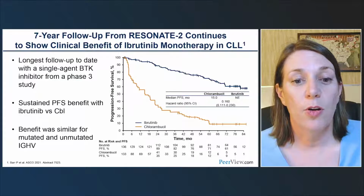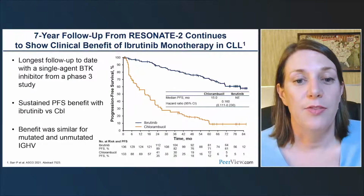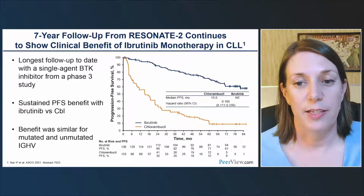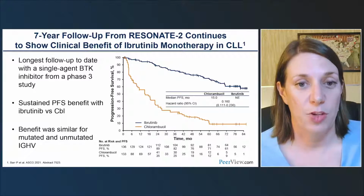Benefit was similar for all risk groups, including mutated and unmutated IGHV. And we've seen at over 6 years of follow-up, about 61% of patients remain in remission after treatment with Ibrutinib.